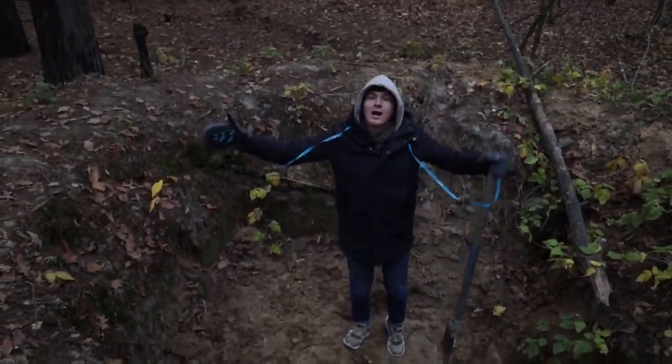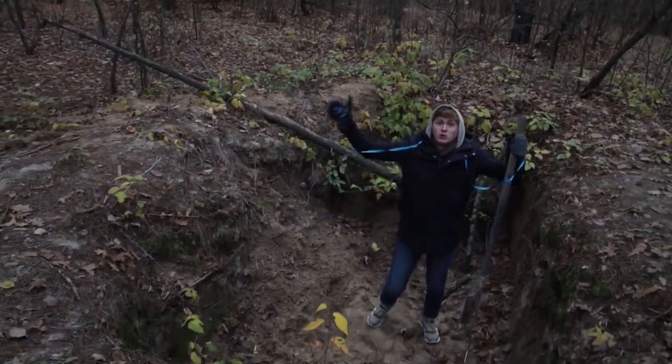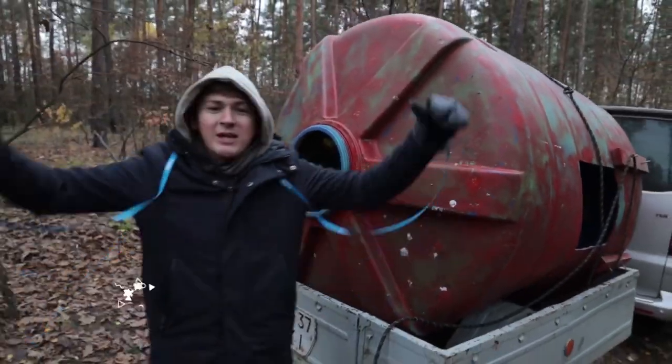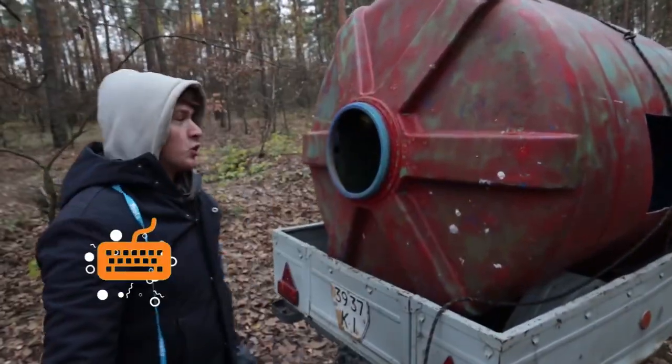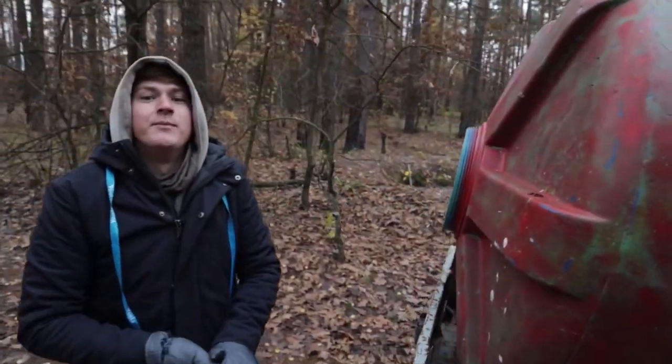Today we are going to make a unique underground house. Its uniqueness lies in the fact that we'll make it from a large plastic barrel. Here is the barrel. If you remember what videos we filmed with it, then be sure to write it in the comments. I tell you that this barrel flew, and also we sailed on it, and today we'll bury it.